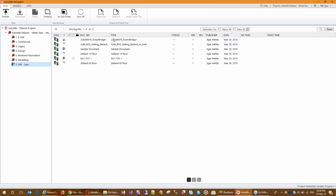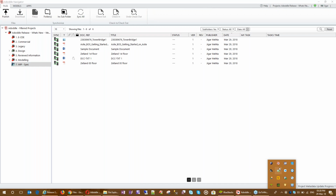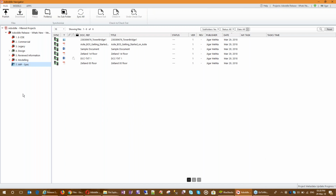Okay, you could also set the sync features via the taskbar. You have an Adoddle Navigator icon. If you right click on it, you have Manage Sync Settings. Using the sync settings, you could set the sync options for your folders as well. Now, all of the files so far are synchronized between the web version and the local drives, and they are clearly visible with the icons here.